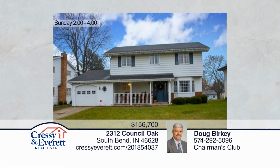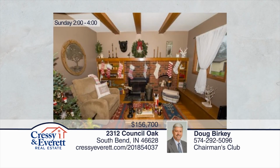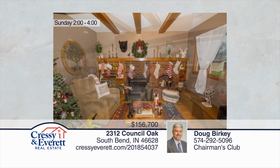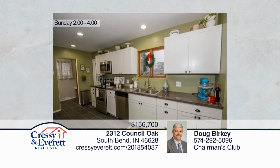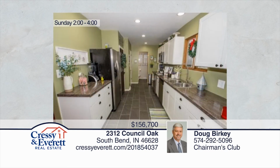Come feel the warmth and charm in your spacious home with hardwood throughout most of the main and upper levels. It's great for entertaining, as the recently updated kitchen is open to the family room with its beamed ceiling and cozy fireplace. The large master suite has its own walk-in closet and master bath. It offers four bedrooms and 2.5 baths.